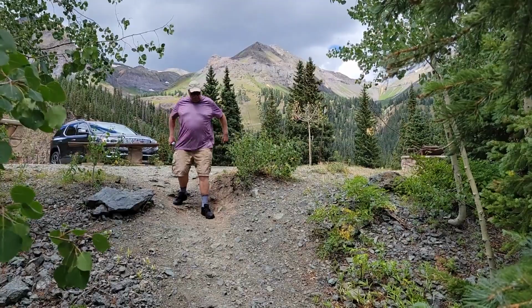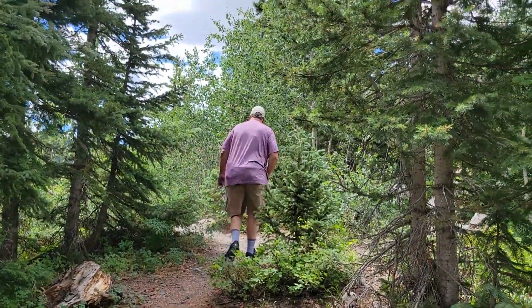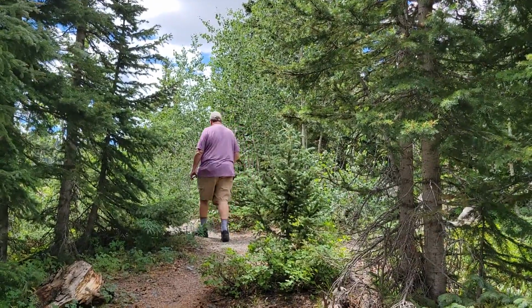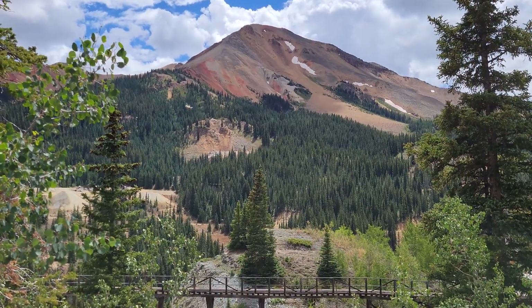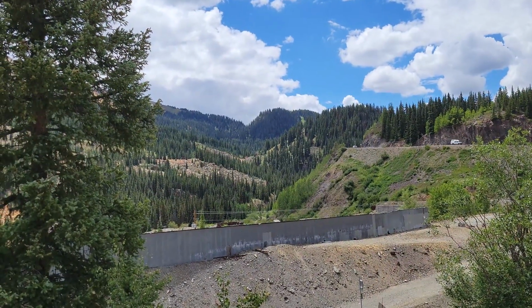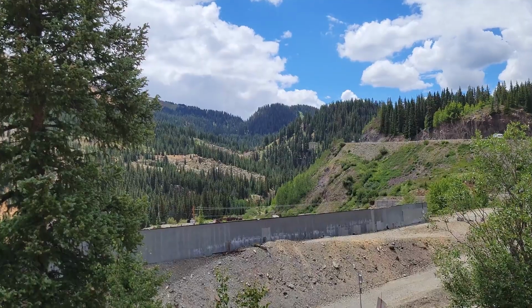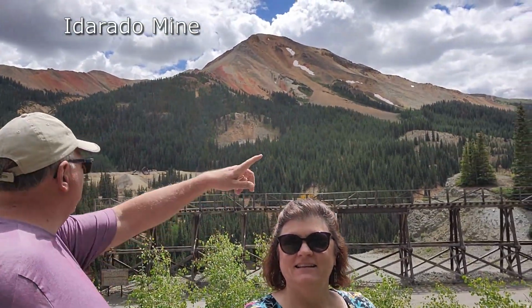Here we are on one of our nature hikes. Beginning our hike. Here we are with Red Mountain and a very noisy bug. This is the Red Mountain Pass right up there. We came through that a little bit ago. The Ouray mine right there.